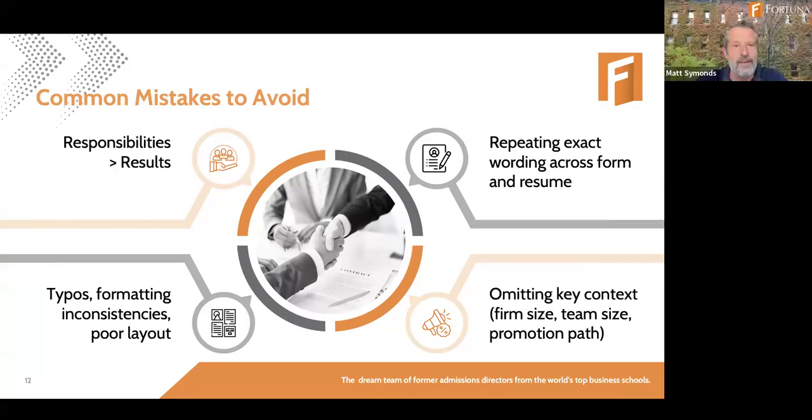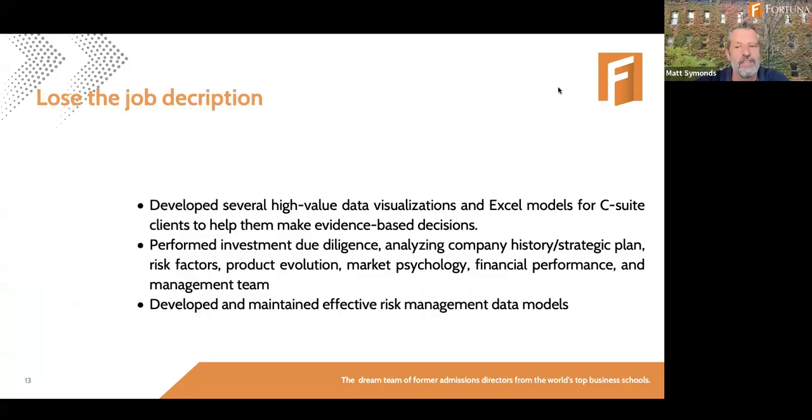Now we're getting a wonderful flurry of questions coming in that I know are going to match up with some of the other areas of discussion, so I will bring them in as we go. Because this first idea of losing the job description, I apologize, it's my typo. You've spoken to me about just how much an admissions officer might already know about what a consultant or a banker does. So talk us through this one.